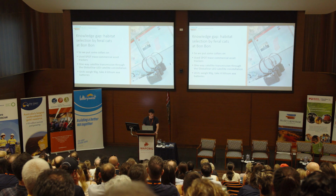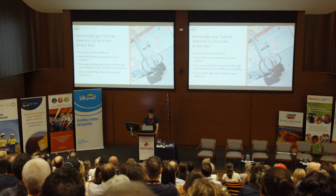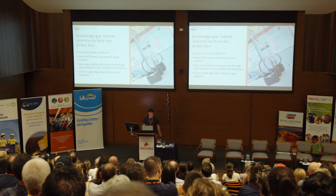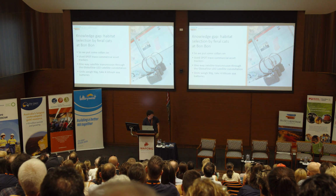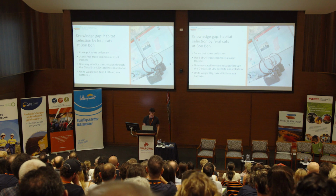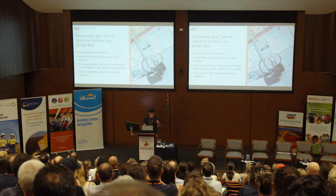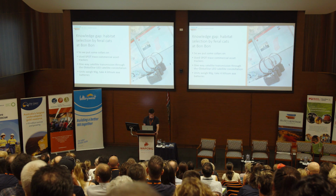We kind of thought it was habitat. The cats weren't using the habitats that the Eradicat trial was in, so I got this internship to look at where the cats were moving. So I put some collars on, using SPOT Trace commercial asset trackers. They're just like the smaller version of those orange SPOT trackers that most people use for personnel safety.